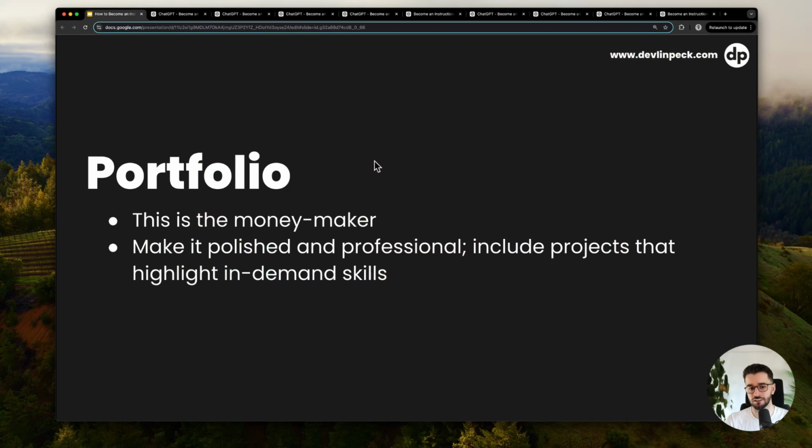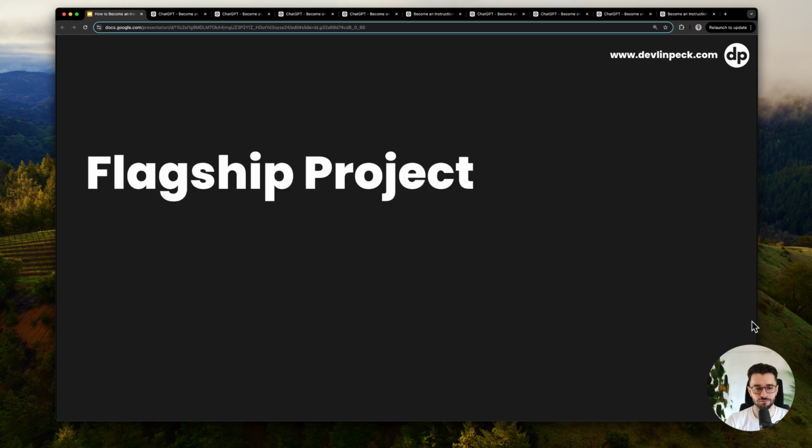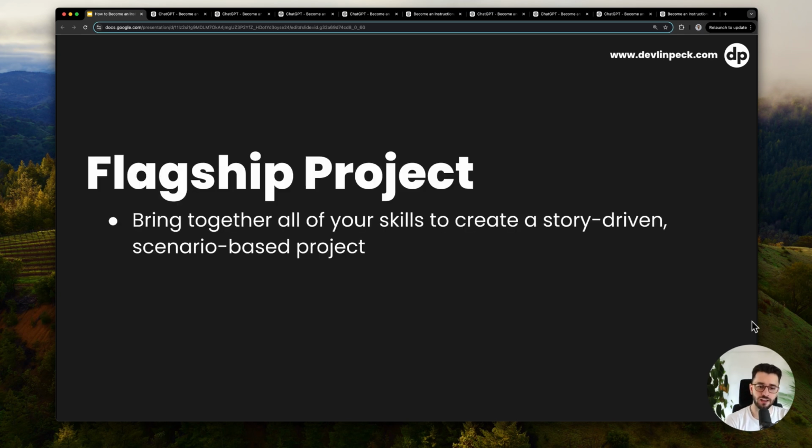But a solid flagship project on an easy to navigate, visually appealing portfolio is going to do most of the heavy lifting for you when it comes to getting a job. If you want to see some examples of portfolios that have helped people get hired, go to devlinpeck.com/showcase. And yeah, let's talk about the flagship project.